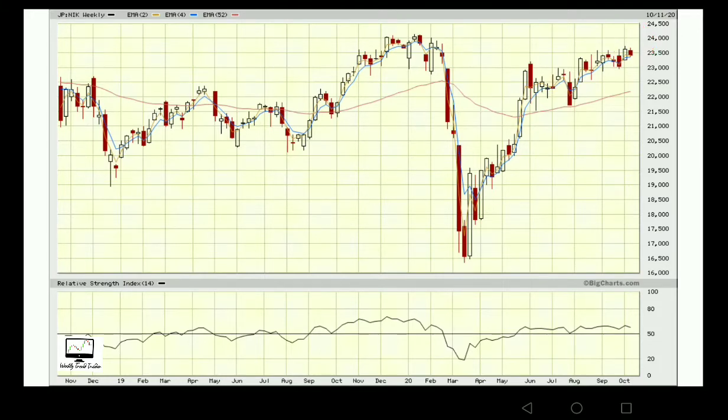Will it experience rejection there? We don't know. Will it break through there? We don't know. That's what remains to be seen. At the moment, the lines have crossed. The trend is up. It's heading to test that 24,000 level. We've got a rising 52-week moving average, and we've got an RSI that is above the 50, which is a bullish bias. So very, very interesting to watch this particular trend and see whether this one can continue.